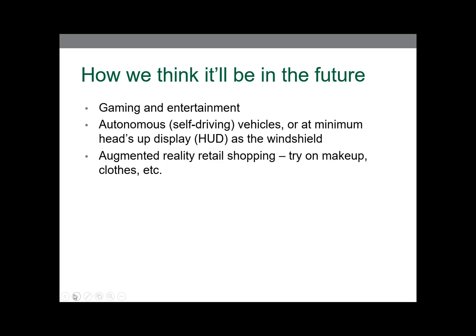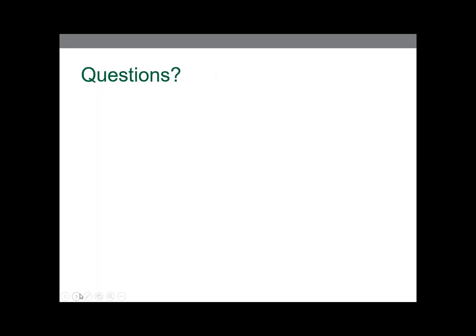I kind of showed you the filters. If I was looking to try on makeup or clothes, there are apps out there that you can take a picture of yourself or just hold up your phone in front of you and see what something might look like on your body or your face. And so, definitely a space to watch.